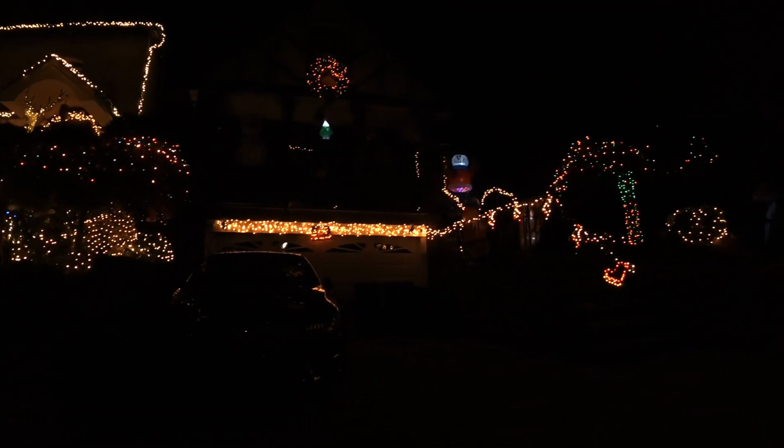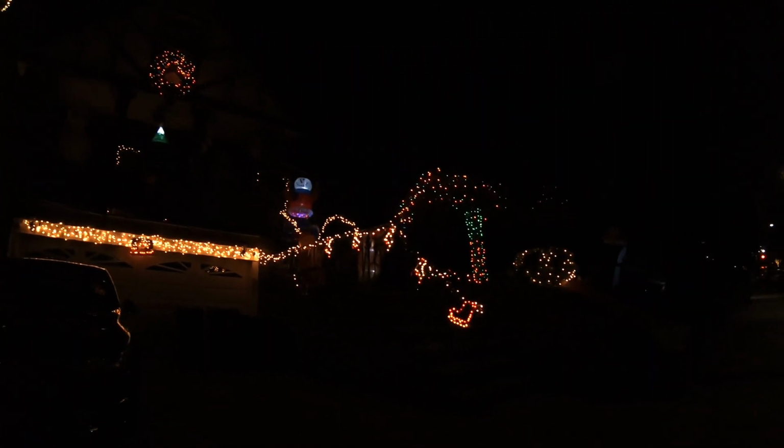So I'm starting to walk on 84th Street. I'm on 84th Street between 12th and 13th. I haven't hit the meet yet. And I'm looking up there right now, and it doesn't look like all the houses are done. But we'll do more walks as Christmas gets closer.